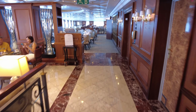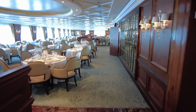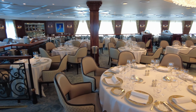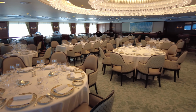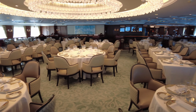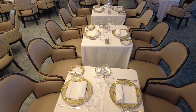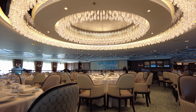On to the grand dining room, and oh, it's grand, both in its impressive scale and decor and the magnificence of the food it serves. For a ship with less than 700 passengers, Sirena's main dining room is quite sizable. And it has a stately look with the dark woods and wraparound ocean view windows and the raised center with its beautiful chandelier.